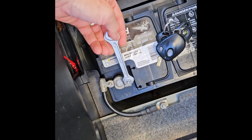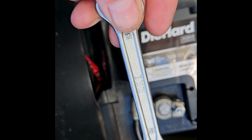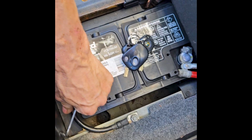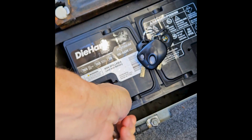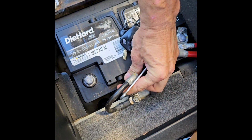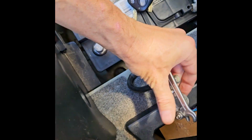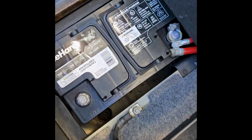Anytime you're doing airbag stuff, it's always good to disconnect the battery. So I'm using my beautiful BMW equipped toolkit. Take the battery terminal off. Kick it out of the way so it doesn't reconnect. You can also stick a rag over there. Sometimes what I do is just close this to make sure it stays out of there.